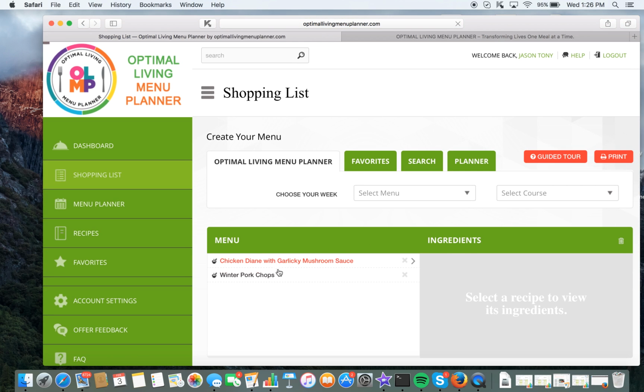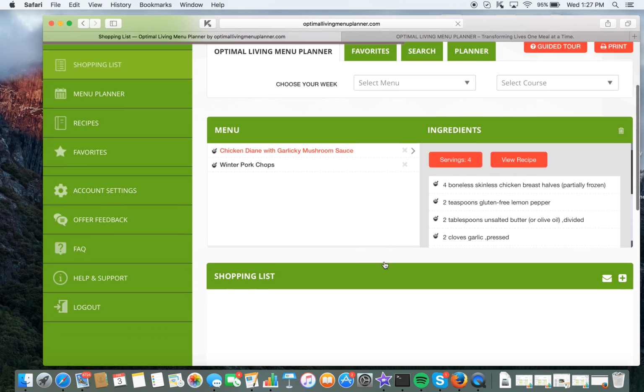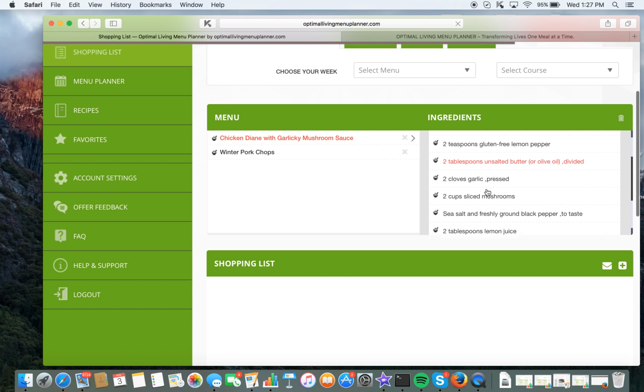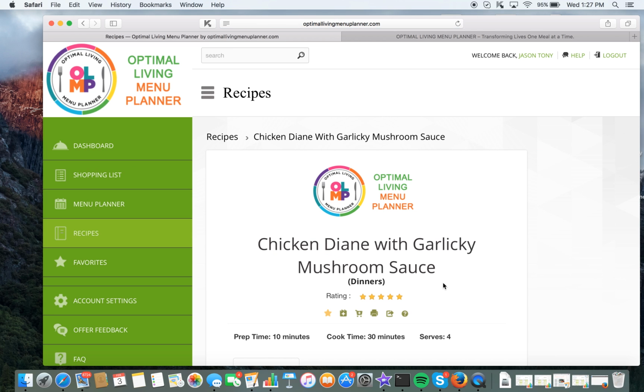We'll take this because I ate these last week, and we're going to go to a different site. We're going to click on chicken Diane with garlicky mushrooms. Here it is here. So if I want to take a view of the recipe, since I added it in here, and gee, I picked that last week, I forgot what to get, I can click here and take a look at it. It's super easy, super simple, and I can add it to my shopping list or do whatever I want to do. The main thing is the more people play with this, the easier it gets and the more fun it gets. So I just wanted to view this recipe.